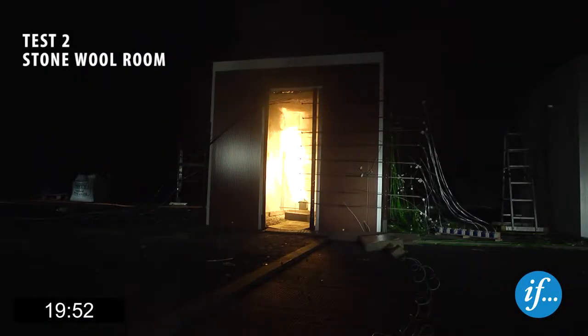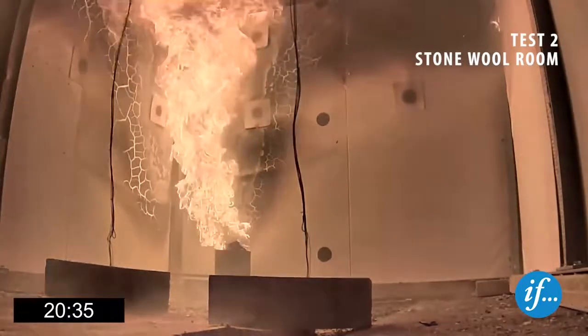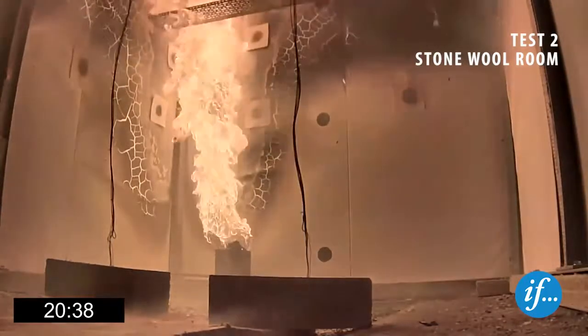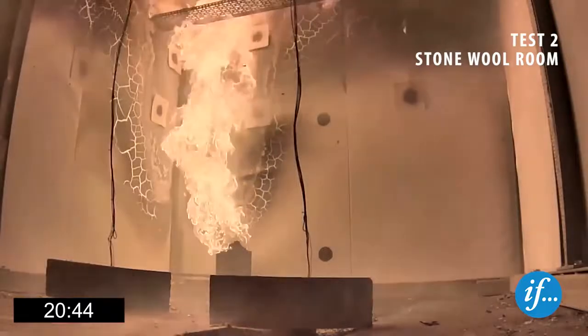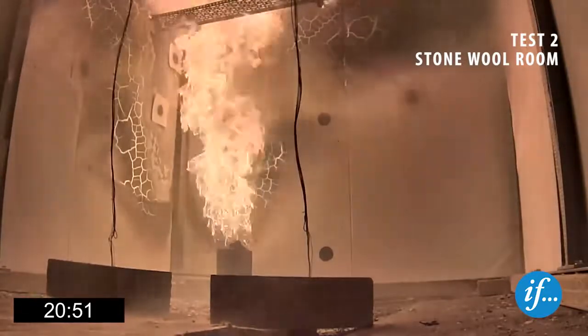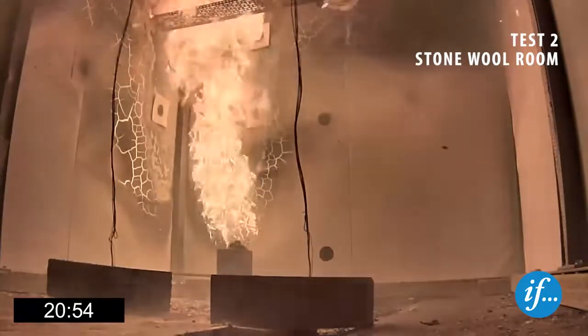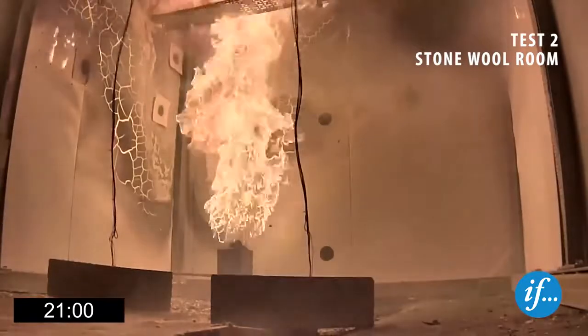20 minutes into the test, the burner heat release rate is increased from 300 to 600 kilowatts. There are no signs of integrity failure at this point, which would otherwise be obvious in the darkness. Inside the stone wool room, the temperature has reached 550 degrees Celsius. Some flames from the panel joints can be seen. This is probably due to delamination of the metal faces and ignition of the exposed glue. Again, the movement of air across the floor suggests an intense fire in the room. The appearance of flames at the screw holes are further evidence of the effect of glue being exposed and ignited.